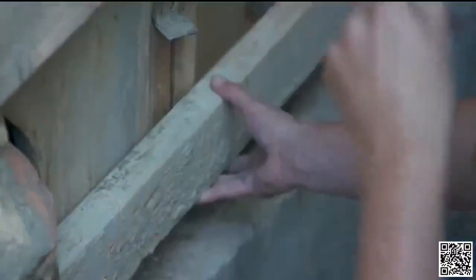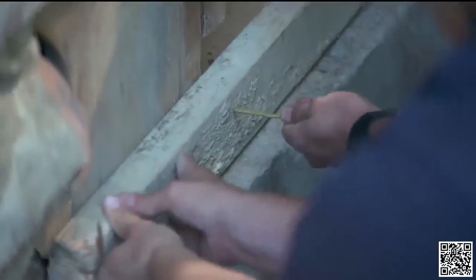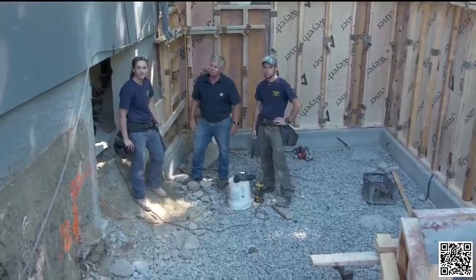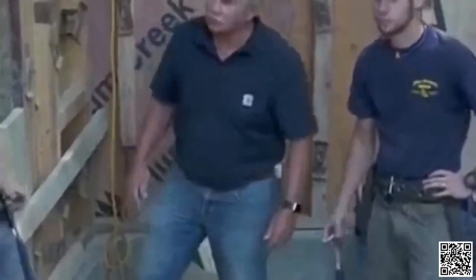All right, so let's see how that fits. Put it in there. All right, so look at that. By taking a 2x4 and we put it right across here like this, we can screw right into the wall right here. That's good. I gotta get another one on the bottom. Right down low. Get it right down low. Yeah. Screw it right in there. So there's your lesson in rough scribing.